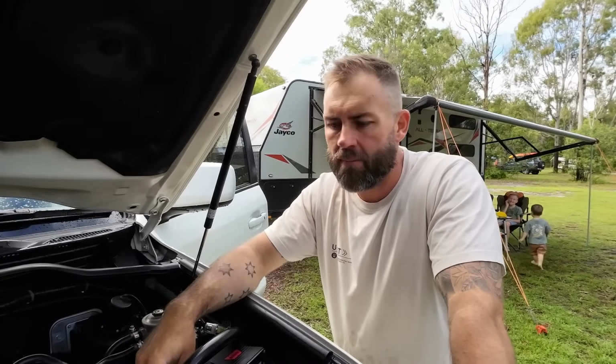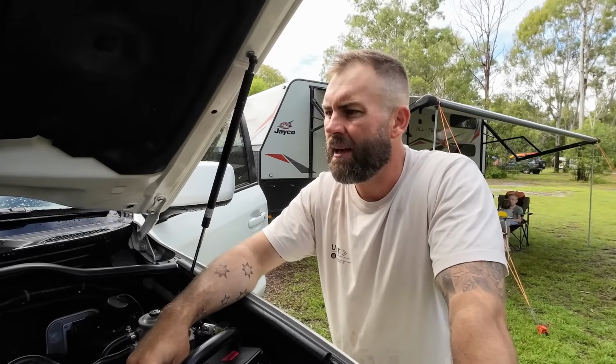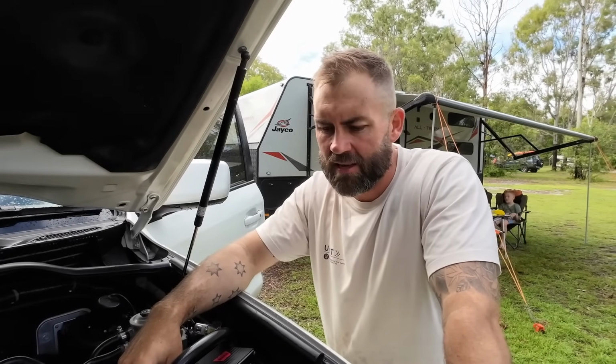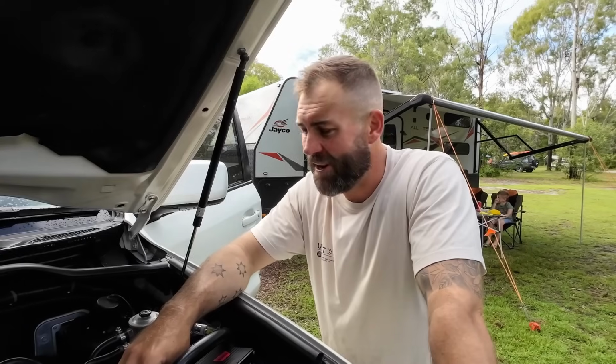So we will be getting a post-rego GVM upgrade in the future, just so I'd run through that, because people usually ask. The LandCruiser doesn't have much payload, and the rear axle weight isn't very good. And if you're a long-term follower, you know I wanted a boat. So the GVM upgrade's coming for the boat mainly, because we'll be getting a boat.